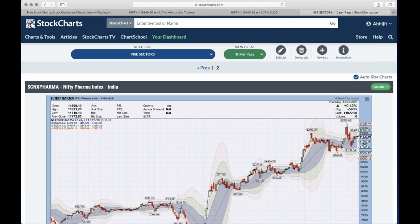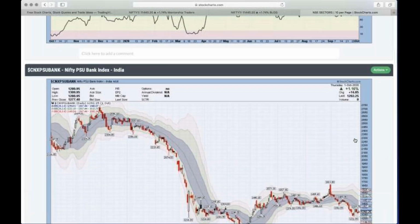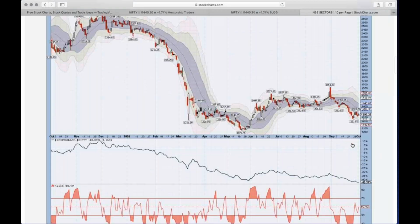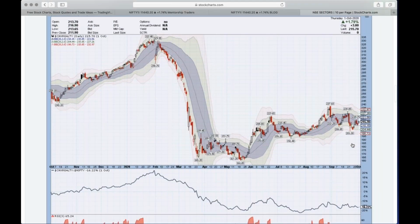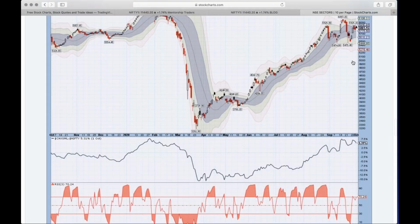Pharma, this will be interesting because pharma is still in an uptrend. It went outside the river, came inside the river, and then gave a bounce back. So pharma and IT are still in an uptrend. IT in a leading quadrant, pharma in a weakening quadrant. That's the difference. PSU bank is definitely not in the picture at all. Still very, very weak. So is real estate. It's bouncing back, and small cap is at the other end of the river.